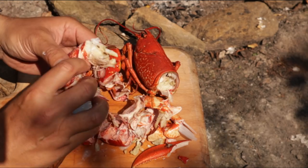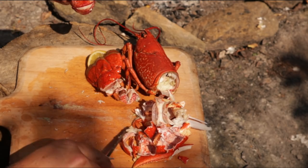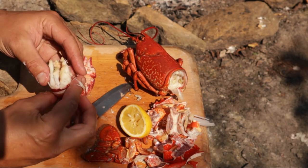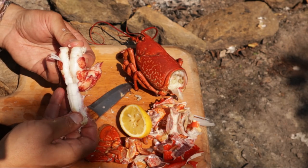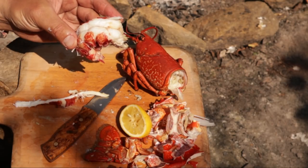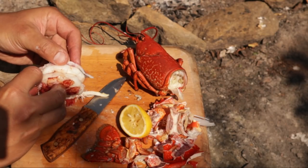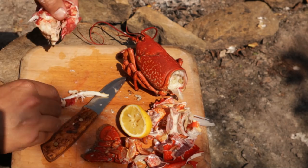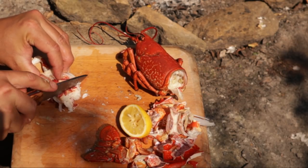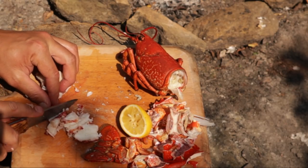And look at that mighty, mighty lobster tail. I'm just cleaning out its guts. Looks quite clean already. Not much to it. Right, there we are. Happy with that, and I'm keeping that, I'm eating that. The next thing I want to do is chop all of this up into lots of small pieces.